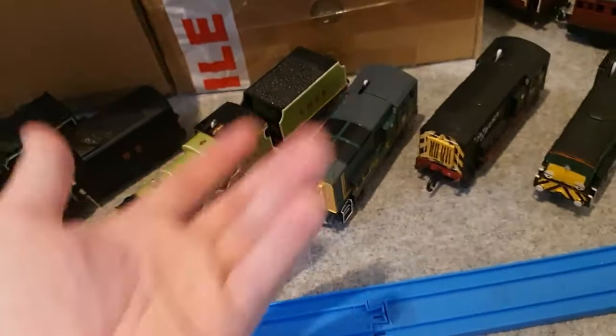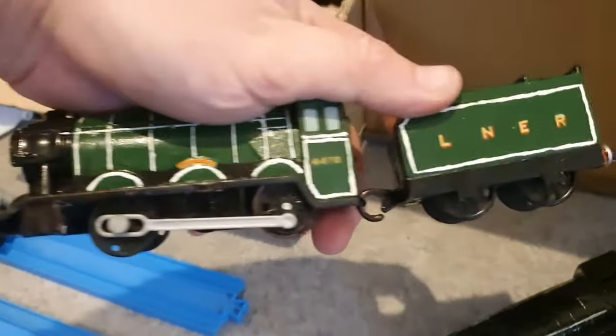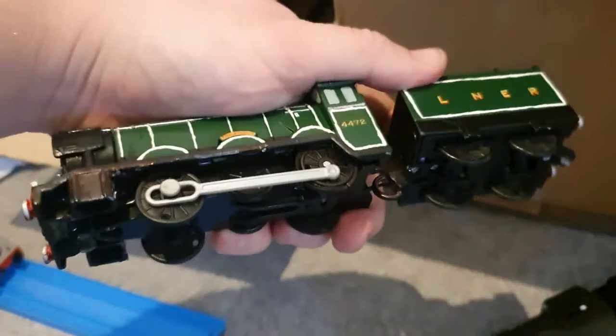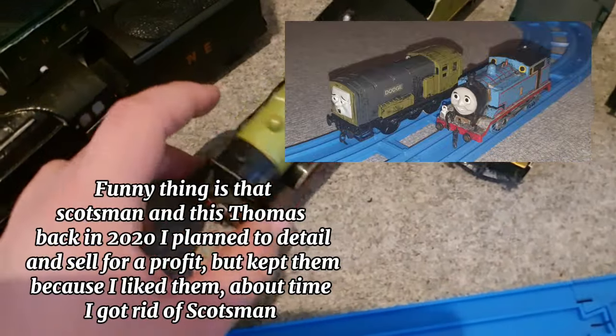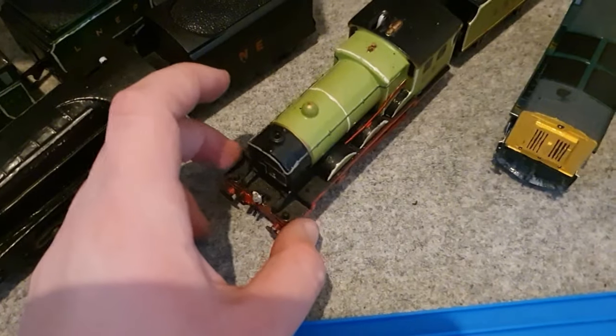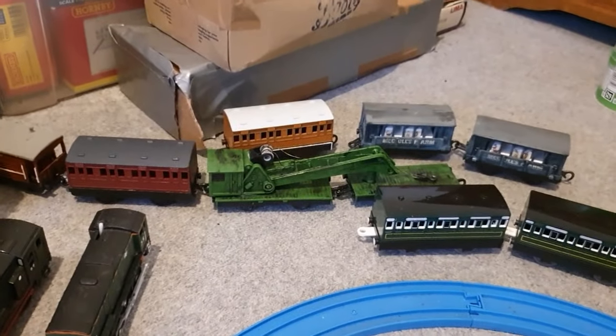people who do similar stuff to me, what I did, like detailed Tomy stuff. Like, I mean, this Flying Scotsman, God, this is poorly painted. That's not apple green. That's like BR Brunswick. I'm definitely selling this. I was going to repaint it into a better color, like this. What was this, a J83 or something? I don't know what I was trying to do with this, but I look at all this stuff and I think, yeah, I can't keep hoarding all this.